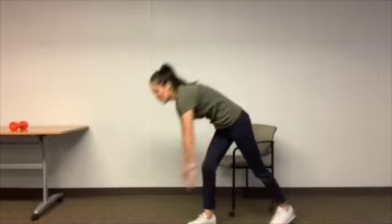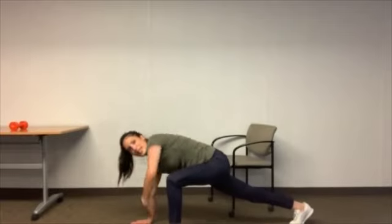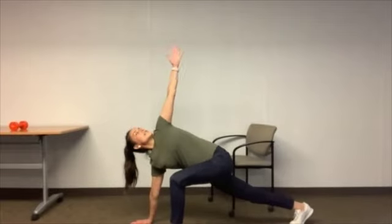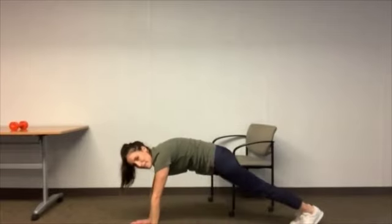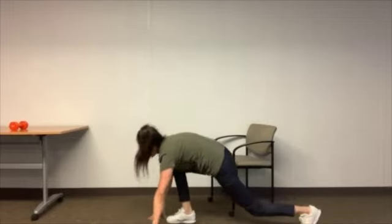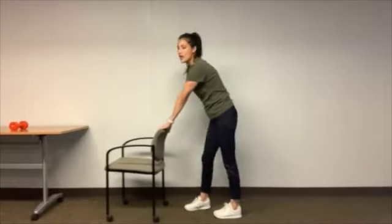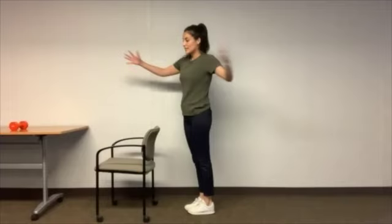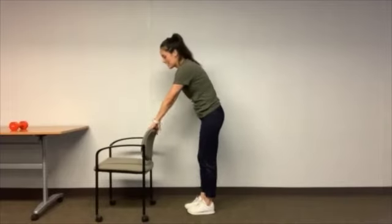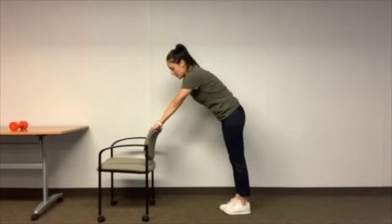If you want that extra added challenge, you're going to come all the way down into a plank position. You'll step forward with one leg and then twist and look up. Same thing, step back, step forward with the opposite leg, twist and look up. Whatever challenge you want today, join me or do that same power twist you just did in standing. All right, using the chair, walking back just a little bit. Here we go for 10.